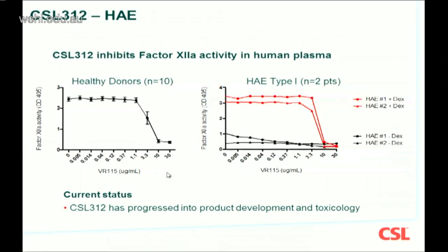So the current status of this program, having developed the candidate, having optimised the candidate, and having developed the preclinical data and the translational data, is that it's now moving through into the toxicology phase and the manufacturing phase, and will be into the clinic shortly.